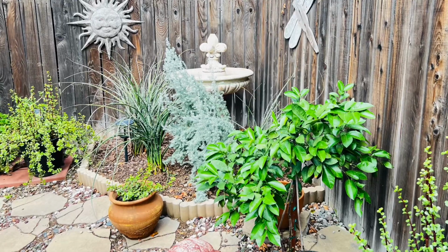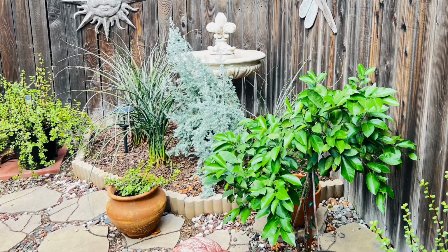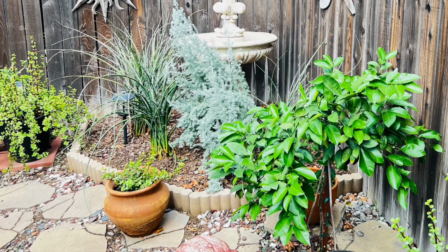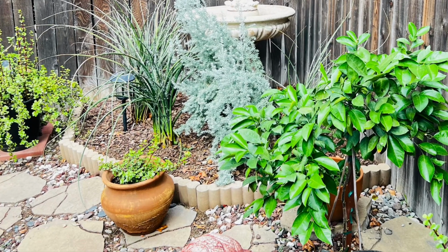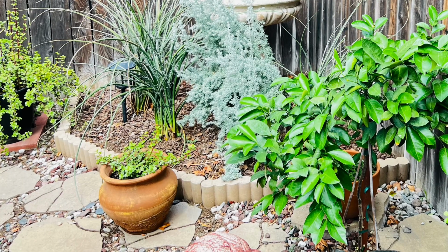Today I'm going to bring you along to just peruse the garden, look over at what's going on and how beautiful everything is. This is the time of the year that everything is just gorgeous. We're coming off of a hot summer, and as you can see, pretty much everything survived very well.